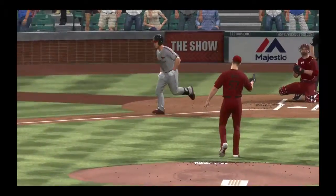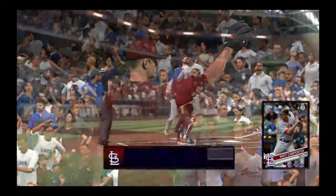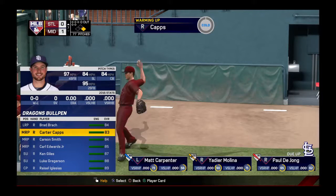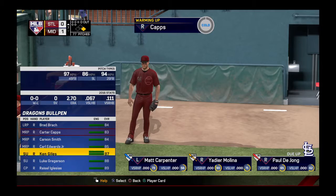So now the potential tying run here is aboard late in the game. Man, that's a tough one to swallow. You're hanging on to a slim lead, and the last thing you want to do is give up a leadoff walk. Seems like those are the ones that always come back to haunt you, so we'll see if that's the case here.